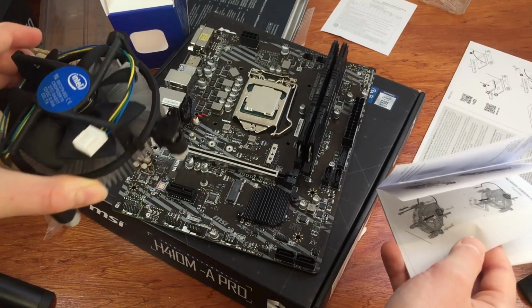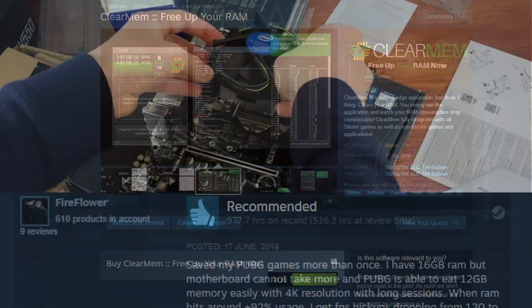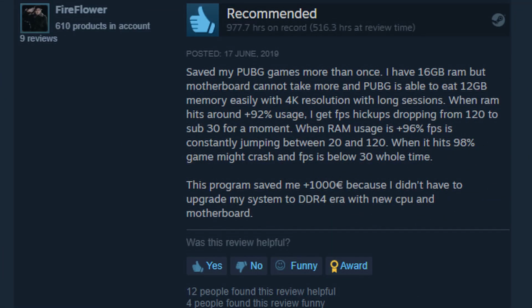However, I do agree that if you can't upgrade your RAM and just need this program to free up memory to reduce stutter like in this review, then this is the ideal program to use.